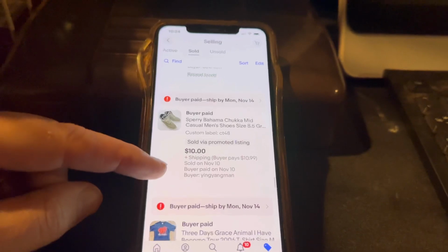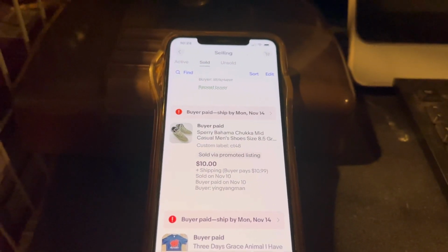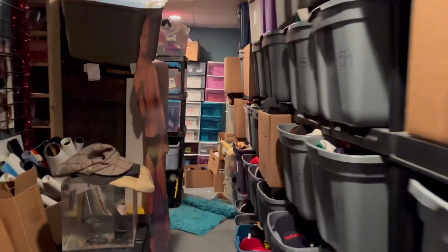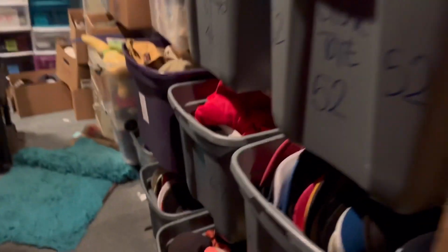So, clear tote 48. We got these Sperry's, sold for $10. CT 48. Why'd you spin that direction, James? All right, those are gonna be down here.